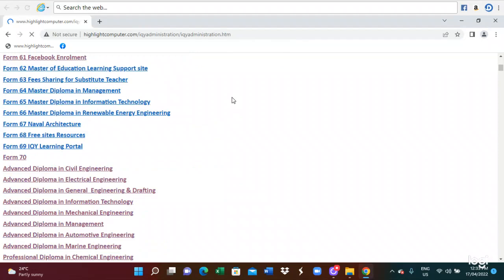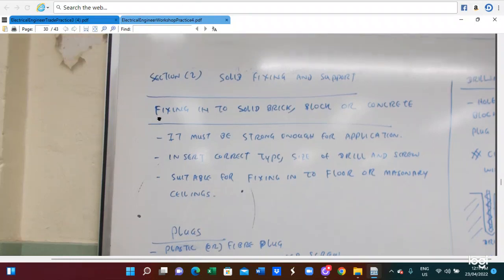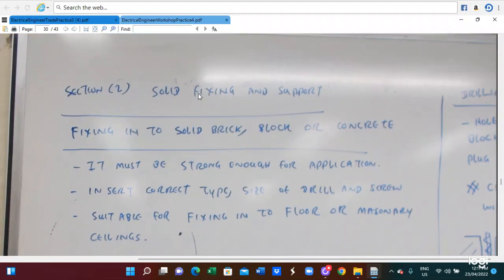Okay, last week we were talking about the electrical engineer trade practice. What's your practice? So electrical engineer, what's your practice? We provide this. This is for the electrical trade. The previous one is a bachelor applied engineering.